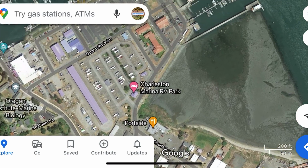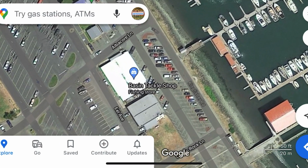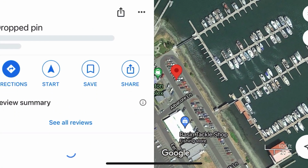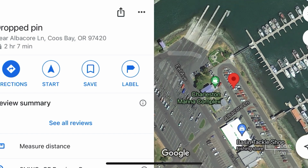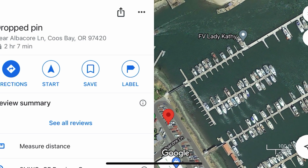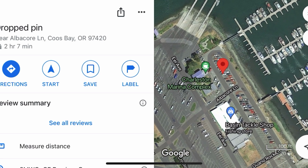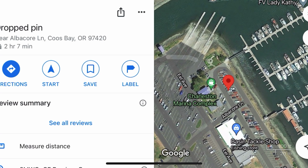But for the purpose of this video, we're going to head back over here. There's also a tackle shop right there that you guys could go in and ask. You could even call. I'm going to go ahead and drop a pin right here in this parking lot, so that way you guys know. You could also call the Marina Complex. They might help. There's also Lady Kathy, which possibly might be a guide boat. Look that up, maybe. You see this pin, you can just click on it. I might click on it after this. But definitely go ahead and check this guy out. And then let's go ahead and head back up north.